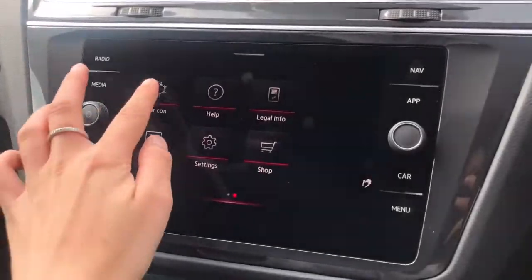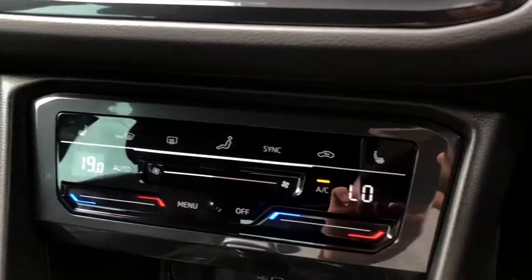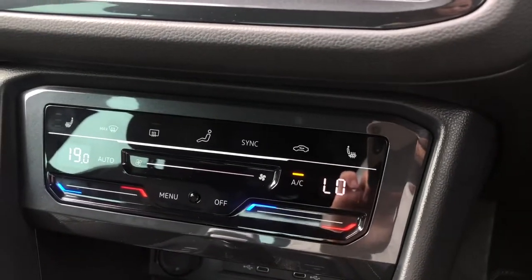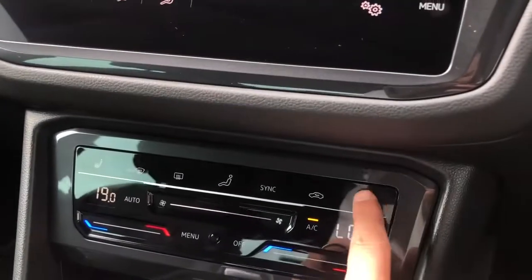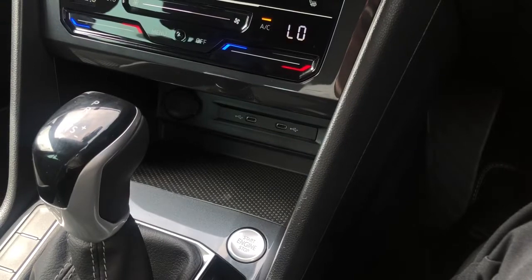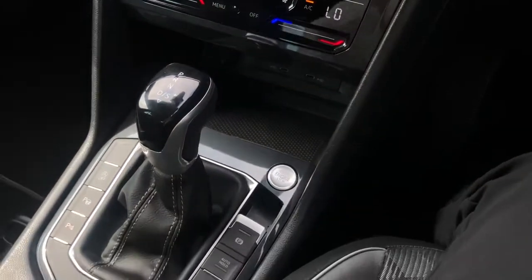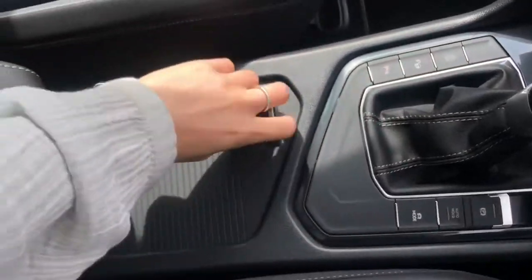So going into aircon, so your aircon's now digital. So this car does feature your 3-zone climate control to keep everyone in the car comfortable. And we've also got your front heated seats to keep you nice and cosy in the colder months. You've got 2 USB ports so devices can be charged from the front. You've got your start and stop function as well as your DSG gearbox. Got a few handy cup holders.